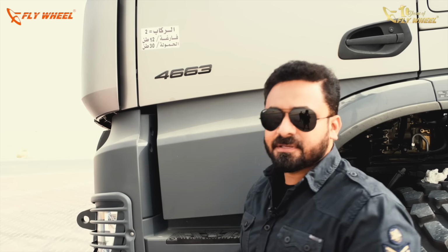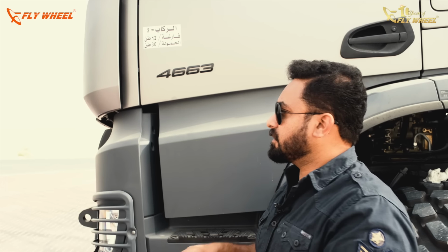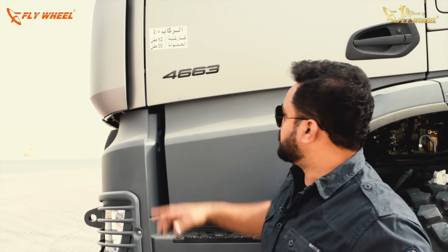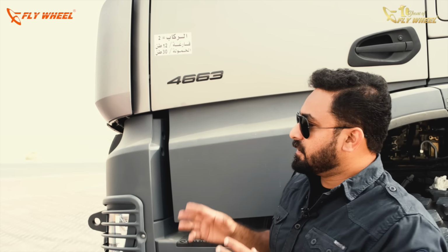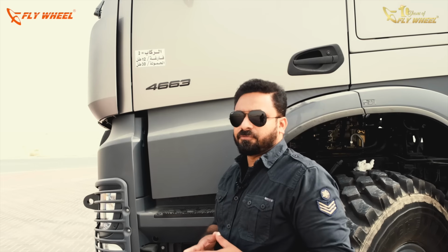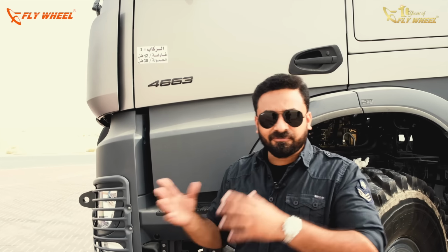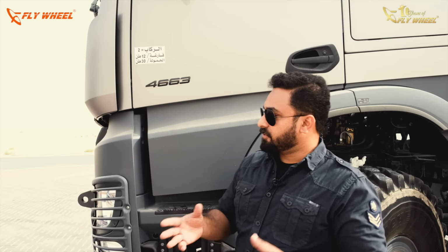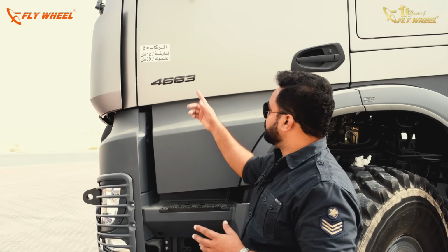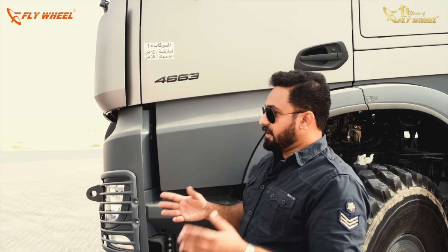And 63 means 625 HP engine, because after 5, it's already counted as 3. Like 62 is not counted, 63 is counted. So this is 4663. There are various configurations up to 4863 in this Arocs. So for the prime mover, it comes as 4863, and less 2 means more speed for military purposes, especially in these deserts. That's why minus 2 for the 48 is 46. But again, this is the top end spec for an Arocs SLT.